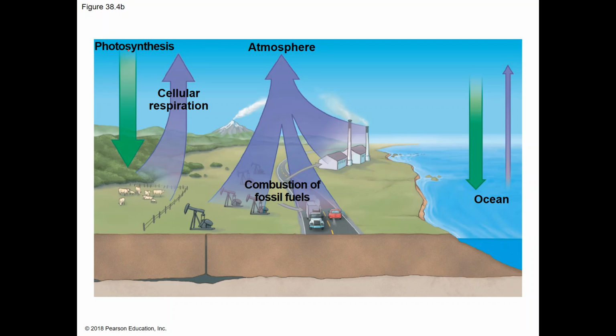So we have the fixing of carbon, we call it, through the process of photosynthesis. This is how CO2 can be taken out of the atmosphere and actually stored in biomass, in plant material. But we also have cellular respiration that's happening by plants and bacteria and animals. So what's being stored in biomass is pretty much evened out by what cellular respiration, breathing back out of carbon dioxide, puts back into the atmosphere.